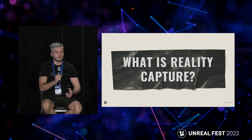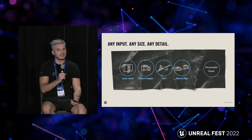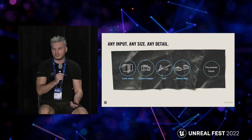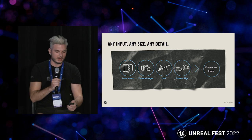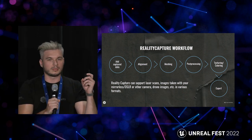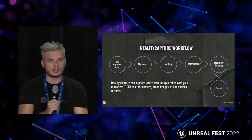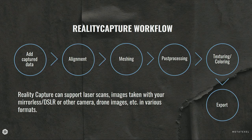It's all seamless. You can just drag and drop pictures to reality capture, but you can also utilize different kinds of inputs. It could be a laser scan, UAV imagery or a camera rig. Then when you have all this data, you just drag and drop it to reality capture. How the process usually works is that you drag and drop everything, then go through alignment, which is the registration of cameras and the creation of a sparse point cloud. Then you go to meshing. So you create the mesh, and then you want to optimize it.